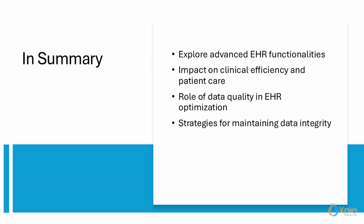So for starters, consider this question: how can your organization transform raw EHR data into meaningful insights that drive better patient outcomes and streamline operations? We're going to explore some strategies that can help you achieve just that.